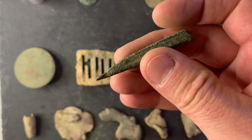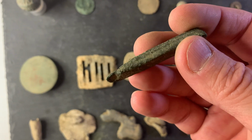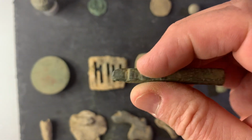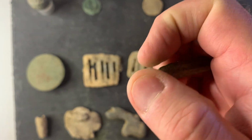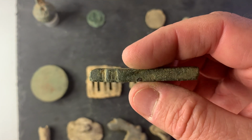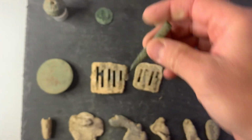This thing's really cool. I thought this was going to be just another one of those square nail things that I find, and it could well be, but that's proper heavy. I think that's bronze, and if you can see, it's got some ridges in it, and it kind of bevels down to quite a sharp edge. So that feels a bit chisely to me. If you think that might be a chisel, or if you've got any ideas what that might be, I reckon that's pretty old. So let me know.